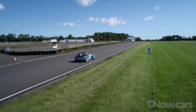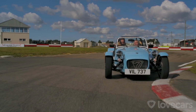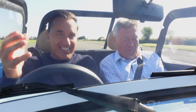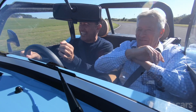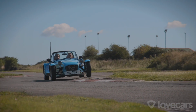With Tiff now comfortable, it was time for an all too socially non-distance road test around the track in this 170S. It's lovely, isn't it? Leather seats, comfortable leather seats. Smell of it, the smell of the leather. It's a bit closer. Get out of the way. Whoosh! It's quite perky on acceleration, isn't it? It is perky on acceleration.